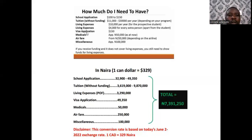So now, the next expense is medical. There are approved hospitals that are allowed to do medical, biometric and all of that for prospective students when you are processing your visa. This hospital will charge you around 50,000 naira. This is naira now. I don't know, maybe they've changed the price, but as at the time I'm making this video, prices of things are changing every day and you don't know what you will meet at the hospital. Maybe you need to give somebody money or something, I don't know. But just budget a minimum of 50,000 naira for that.